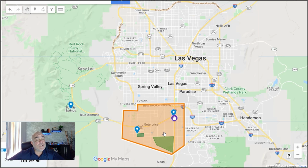There are a lot of parts of Enterprise that are still rural. Enterprise started out because it wanted to maintain its rural community, but as the population has grown, it's become more developed. So you still do find a lot of the rural parts, especially as you go out more towards the west.